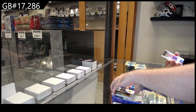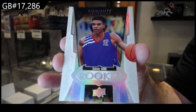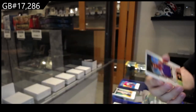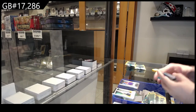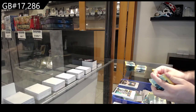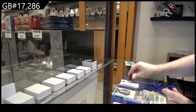We've got another exquisite 149 rookie of Todd. That's funny. Two exquisites. 149, Todd. Wow. So far, this box has been great. Silver of Yan J. Check. I feel like nothing's in this one. Two cards. Gowdy of Lockwood.